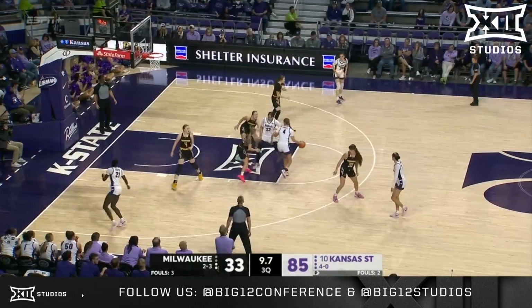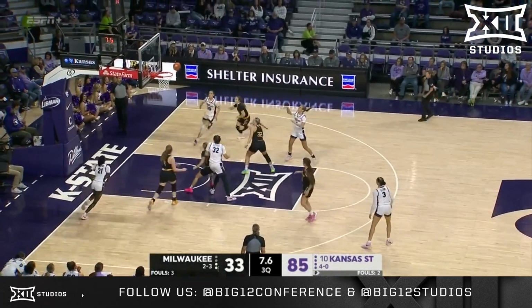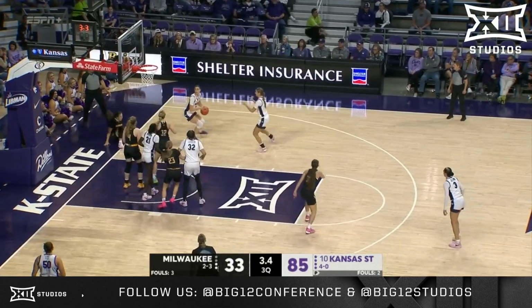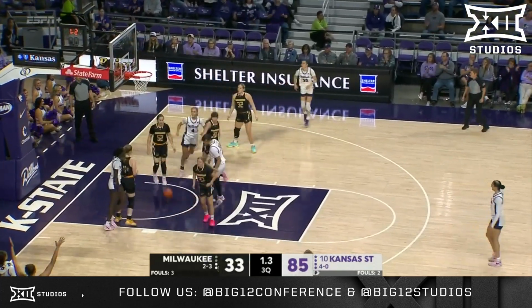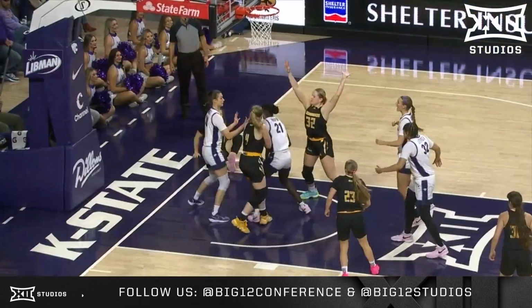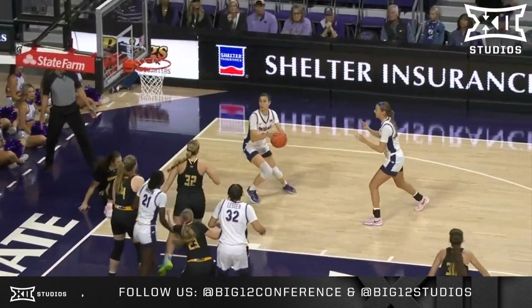And they're not at the ends of shot clocks. They're all within the framework of what they want to do in execution. Sundale didn't get the friendly bounce. Second chance, Sanchez, and she hits from the baseline right at the end of the quarter. With the help and the bucket, it is 87-33.